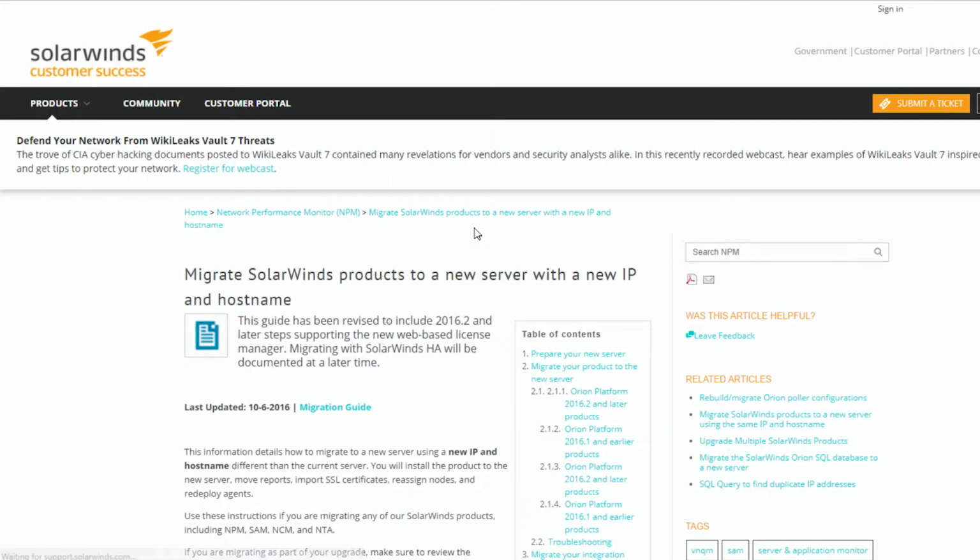So one of them is, okay, so we're going to migrate to a new IP and hostname. Yeah, this is actually a good chance to plug. There's a whole bunch of different migration guides. Like this one's specific to, I want to migrate to a new IP address, a new host name. Like that's a very specific scenario.